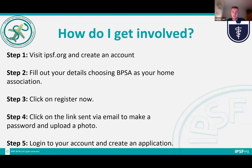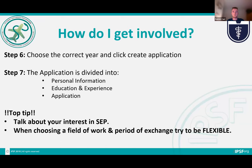I approve your application to make an application on the IPSF website. And then from that link, you log into your account and you create an online application. Just be careful to choose the correct year, and then after choosing the correct year, you just click on create application. The application is divided into three different sections: personal information, education and experience, and lastly, application.